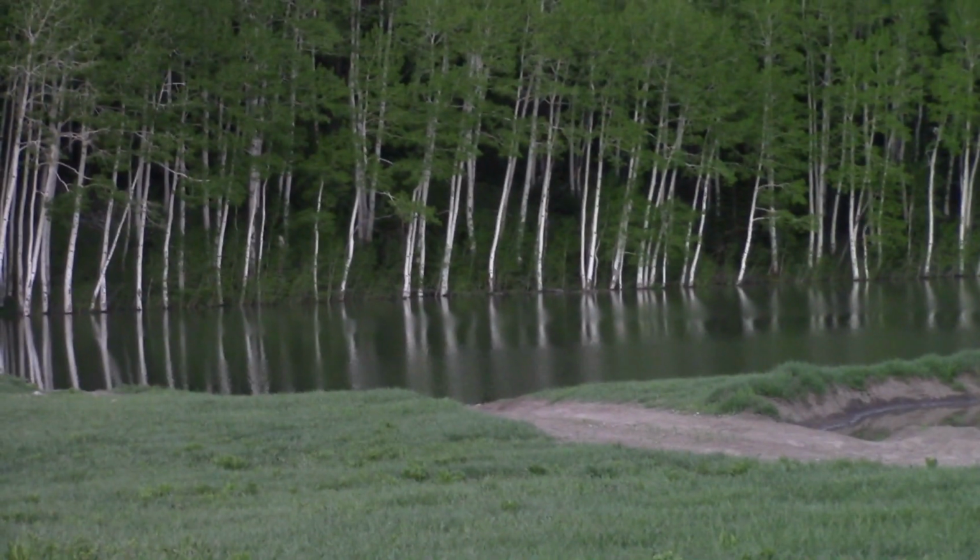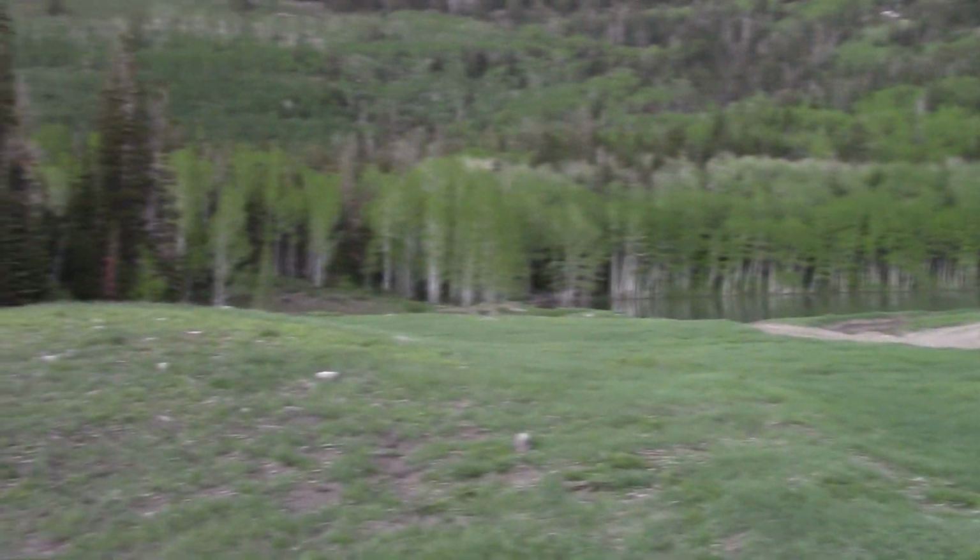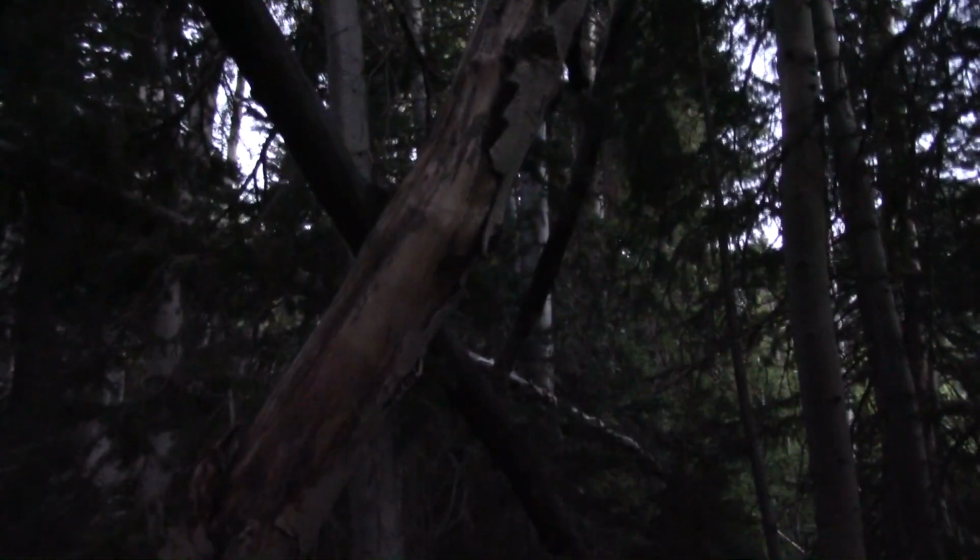So I made it to the lake. Pretty much I have to just turn around now, though. Out of breath here. Okay, here's the other side of that. Got through it. I guess you could call this a wall. Sorry, it's still dark.